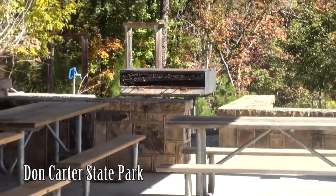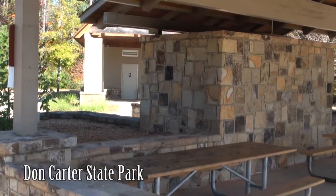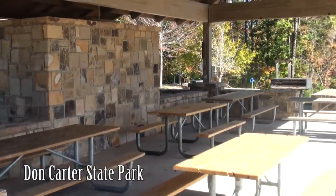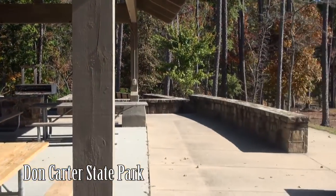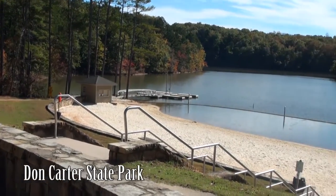So this is really a nice state park, and the restrooms you can see back there in the back. So if you get a chance, it's an hour, 15 minutes from Monroe, you could come here and enjoy Don Carter State Park.